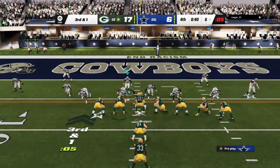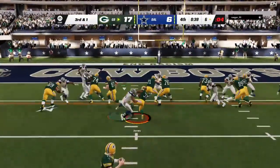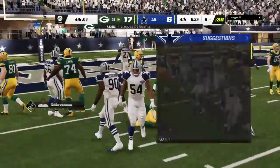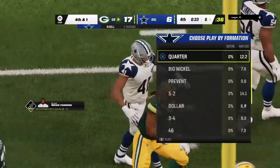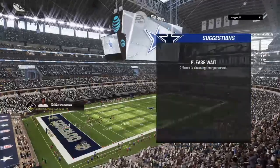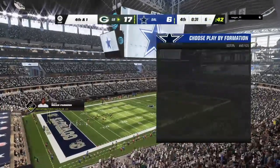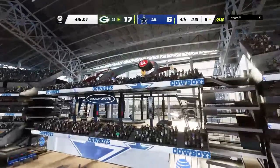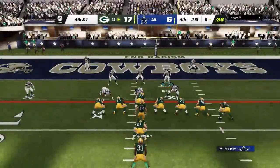An inside give to Jones. And he's going to run into a brick wall right in the middle of the field, and I don't think he got there. Call it no gain that time, and they're going to be left looking up at a 4th and 1. Now the Cowboys going to burn the first of their timeouts as they'll stop it with a little over 30 ticks to go in the football game.